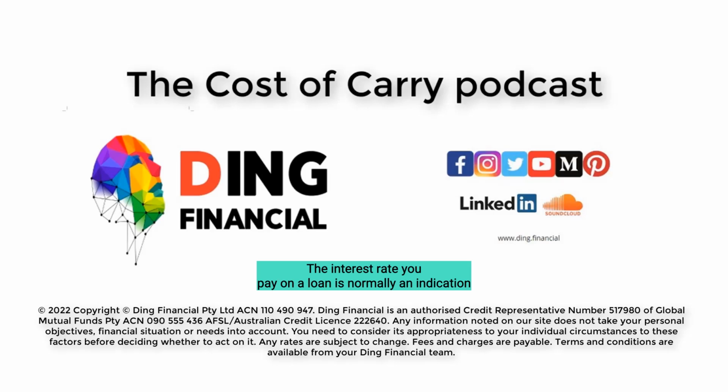Lower interest rates. The interest rate you pay on a loan is normally an indication of how much risk the lender is taking on by lending you money. When you secure a loan with an asset, the interest rate is often lower. For example, a home loan will have far lower interest rates than a personal loan. When you take out a car loan that is secured by the car itself, this represents less risk to the lender as they can repossess the car in the event of a default. That means the interest rate and ongoing payments will be far lower than if the loan was unsecured, which can save you thousands of dollars.